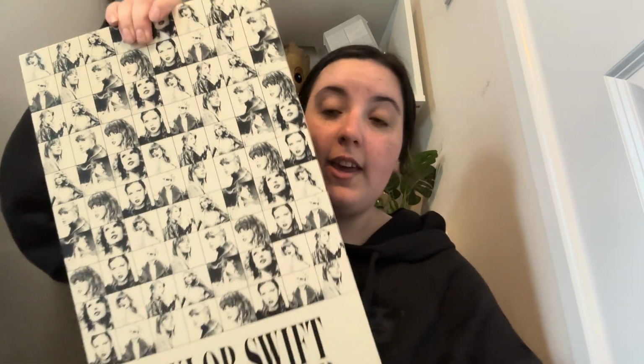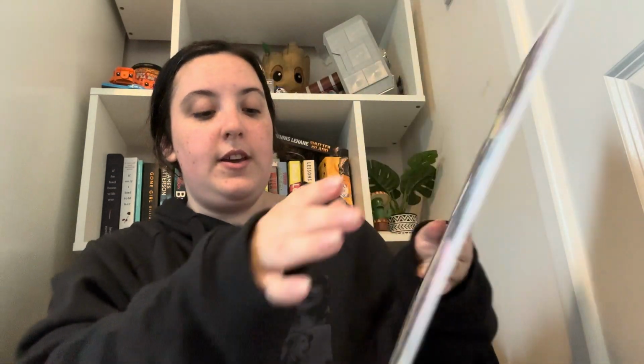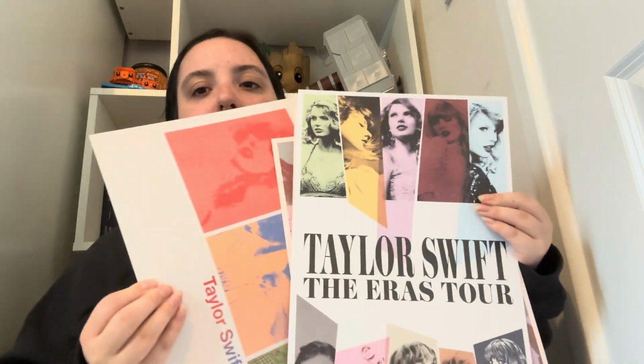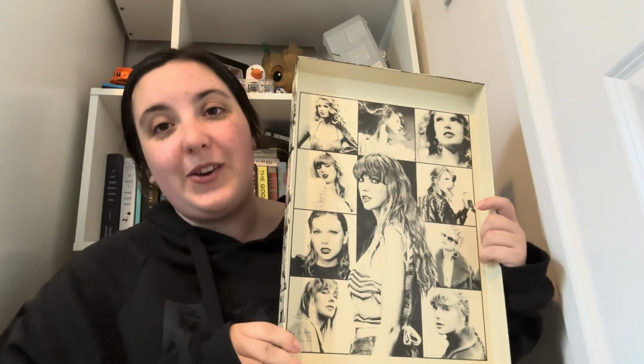So just in case you've not seen what the VIP boxes contain, this is what the VIP box looks like. It's got all the Eras tour pictures on there. When you open it up, there is a white folder that has Taylor Swift The Eras Tour on the back, and in this is basically just a lot of posters. I do really like these posters, they are quite nice. I think there's 4 in here. Yeah, there's 4 different posters in this. Do I know where I'm going to display all these posters? No, I do not.